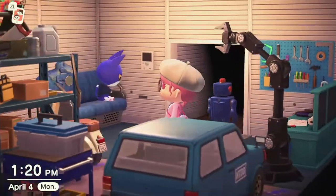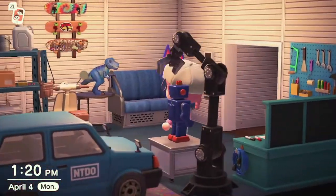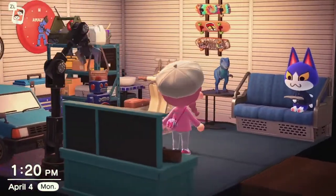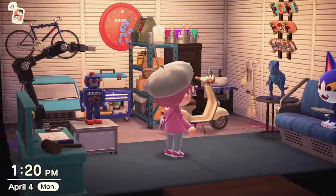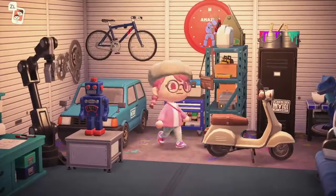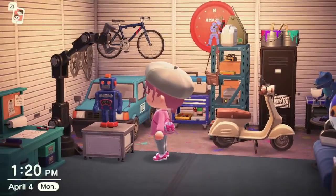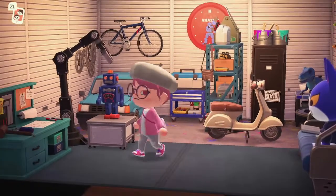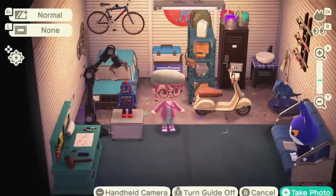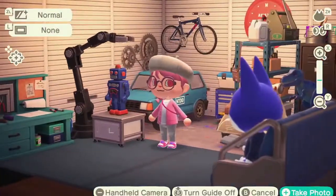And look at him go! Oh my god, look at him sitting on that seat. Oh my gosh, he's so sweet. He's so underrated. Okay, the only thing that I regret putting in Tom's house is that I turned on this robot arm, so it's producing a noise non-stop. Maybe I'm going to turn it off. Maybe.